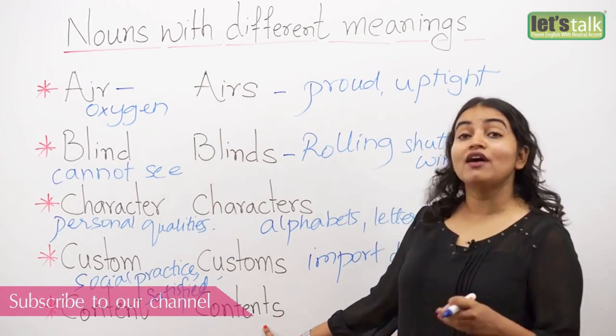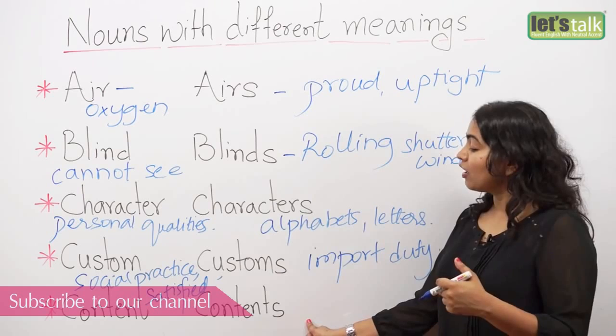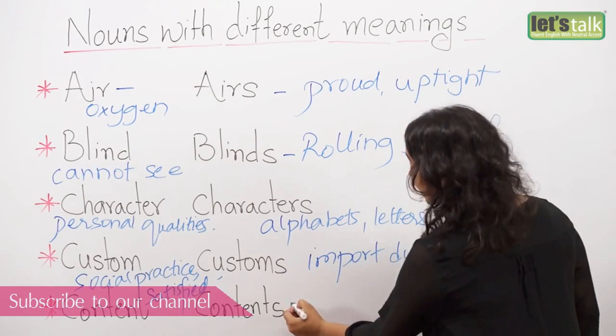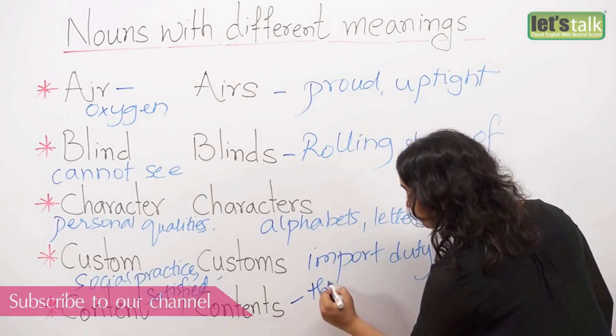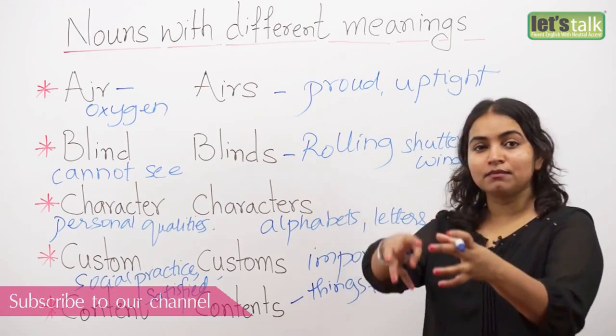And when you have contents with the S after the content, the plural form basically indicates the things that are contained in something.